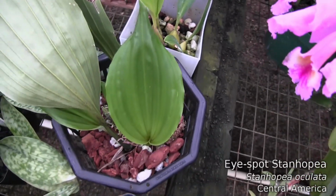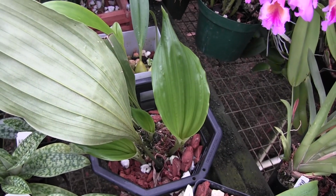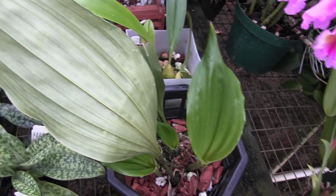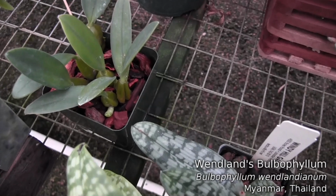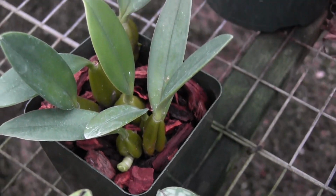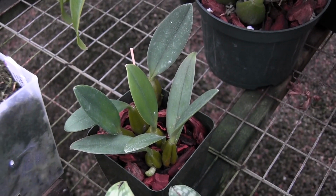Stanhopea oculata is pushing out 3 new growths. And these also just are coming up in a very nice, majestic way. And then this is a Bulbophyllum wendlandianum, and it's got 1 new growth. I had to split this plant up earlier this year. I had some issues with some rot in some of the lower bulbs, but new growth is a good sign, and hopefully it will do well.